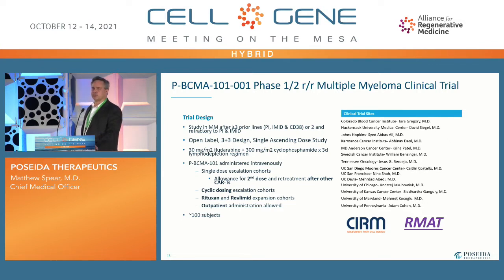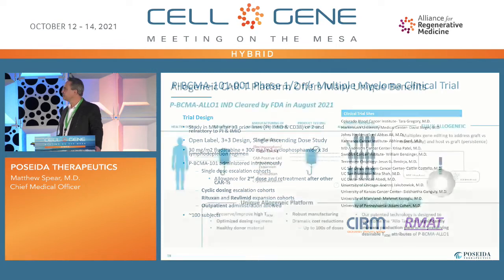But we've added on a number of exploratory cohorts over the years to address a number of very unique hypotheses as the CAR T-cell field expands from nascent to discover more and more aspects of CAR T-cells that could be improved. Things like combinations with rituximab, combinations with Revlimid, multiple doses, as well as outpatient dosing, which has now become standard for this product. You can see that there are a large number of well-known institutions and well-known investigators that are participating in this study currently. This was funded in part by CIRM and received RMAT designation.